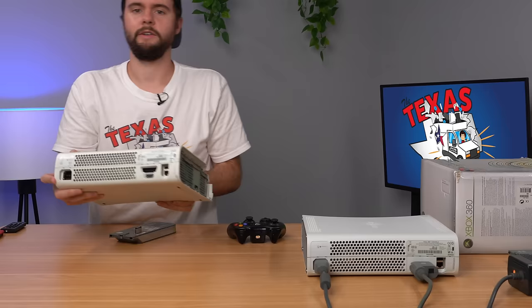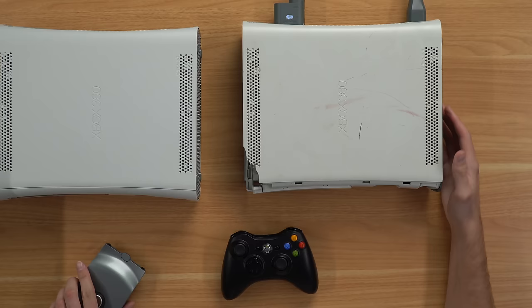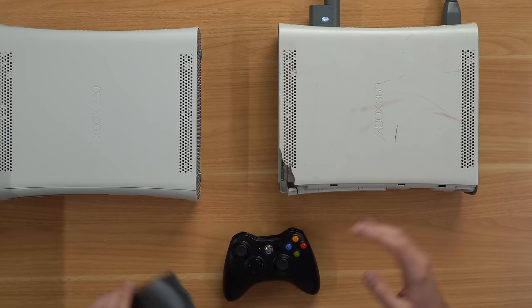And I'm going to stick the hard drives on a different console and see if the console is the issue. Now, in case you didn't notice, this one is basically destroyed on the side. So we'll try to stick a hard drive on here. It might be a little bit difficult. All right, hard drive attached. Let's go ahead and turn this console on.